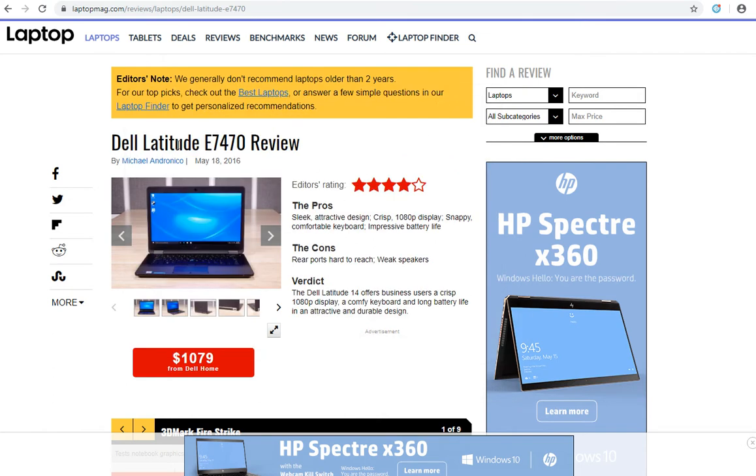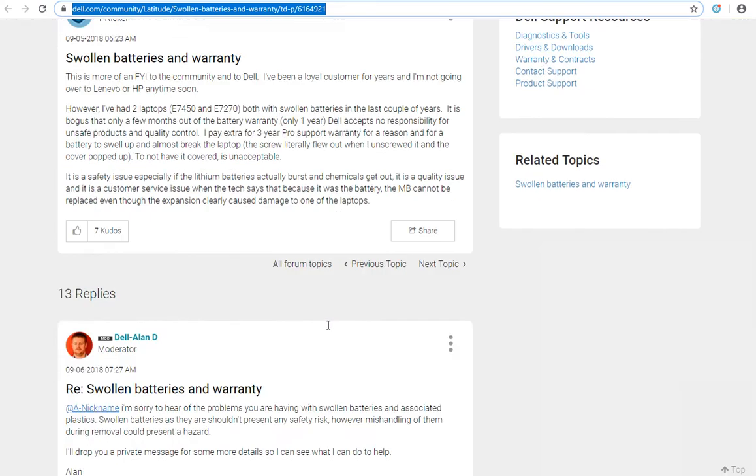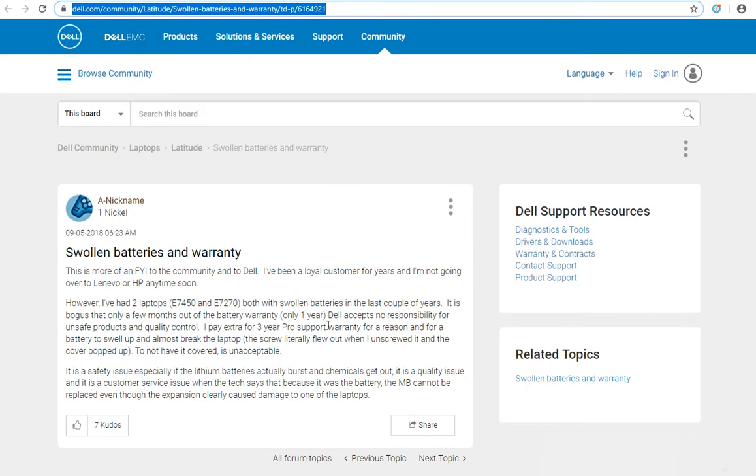So here's a review from 2016. It's 2019 now. I tried searching and found this post about similar business class models, the E7450, and after 1 year, Dell accepted no responsibility. So just be wary if you buy some of these. It could have issues with the battery. It might not. I'm just warning people. And so let me see if I can bring up the video.